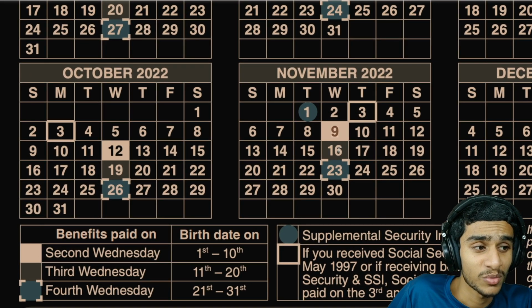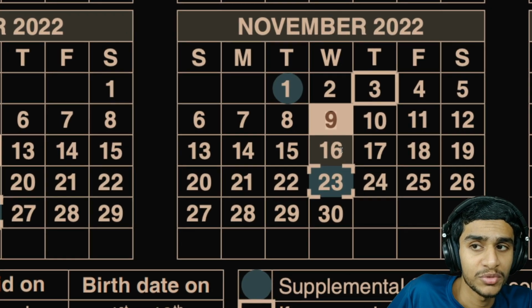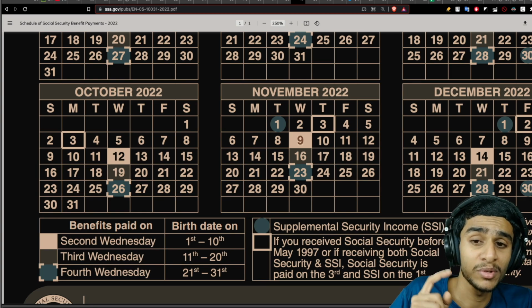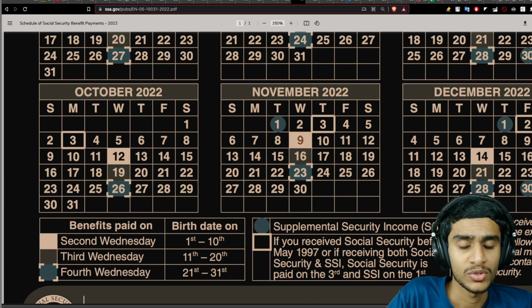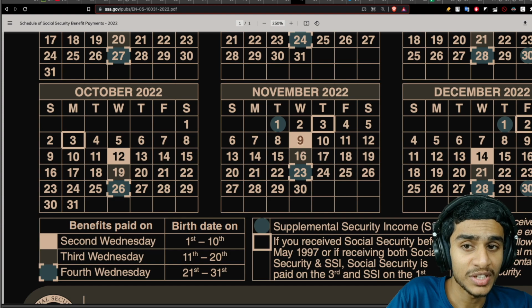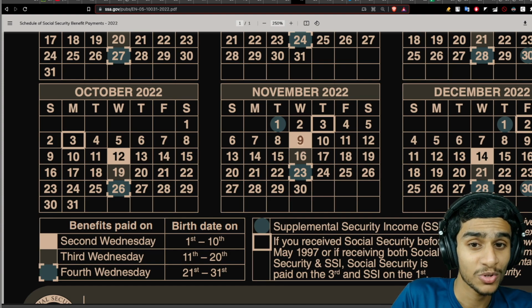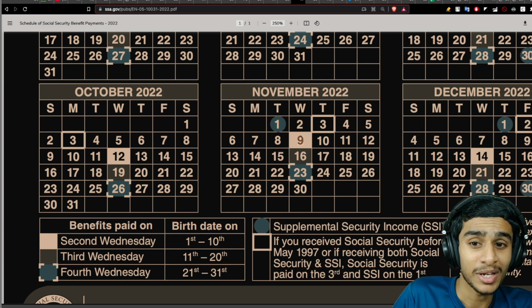Now let's fast forward to the most important date, which is the 16th of November 2022. It looks like this is the third Wednesday of the month, and those of you who have a birthday between the 11th and 20th of the month, this is when you are getting your payment. So remember, it's November 16th, the third Wednesday, when your payment is arriving. For those of you whose birthday lands between the 11th and 20th, it's nice because the payment could be coming a lot later.